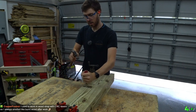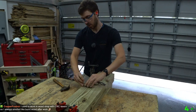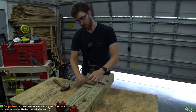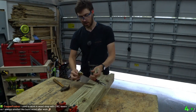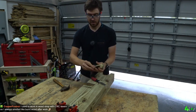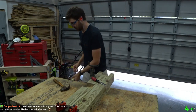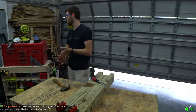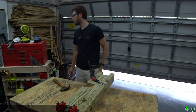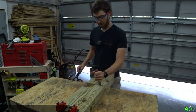Is the mic still doing weird issues when I'm talking normally? I don't know if it's RTX or just microphone interference. That was really, oh, that's why there was a knot in the middle of this. So this board was so wet. Burnt wood. Impregnated? I mean, it's pressure treated? Probably.